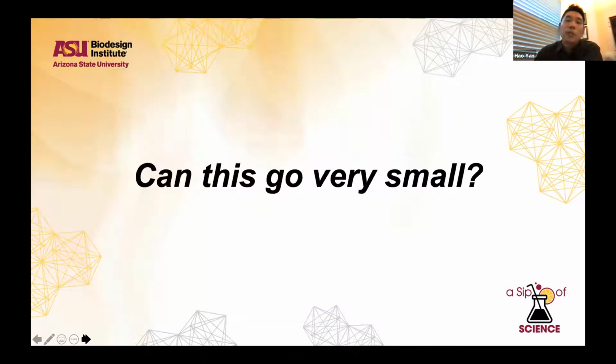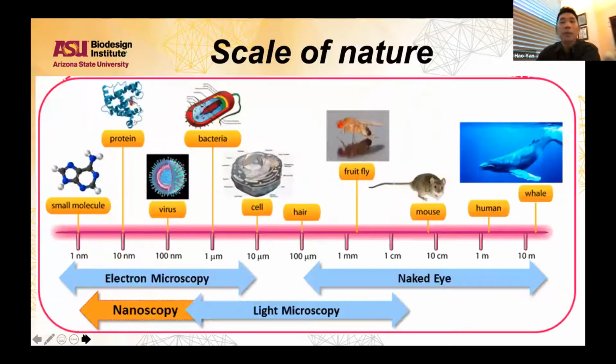So the question is, can we go very small with this kind of robotic actions? How small can we go? If you look at nature, I want to talk about the scale of nature. A human has a size of 1 to 2 meters. Each cell is about 10 micrometers. The width of a human hair is about 100 micrometers. If you go down to the size of a virus, like a coronavirus, it is about 100 nanometers, so it's 1/1000th of the width of a human hair.